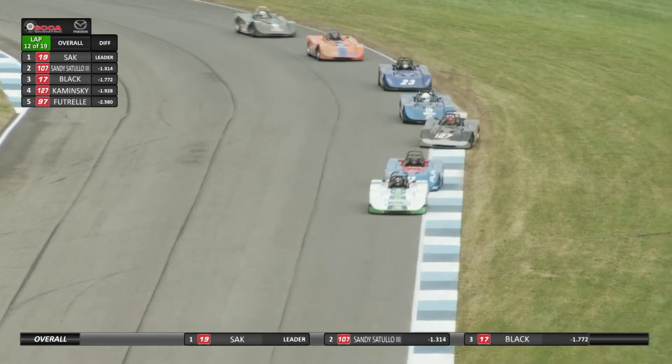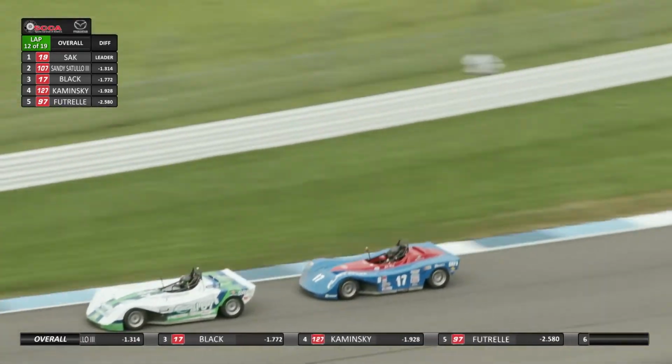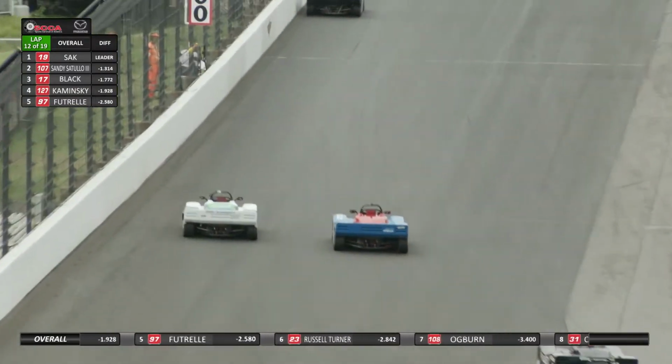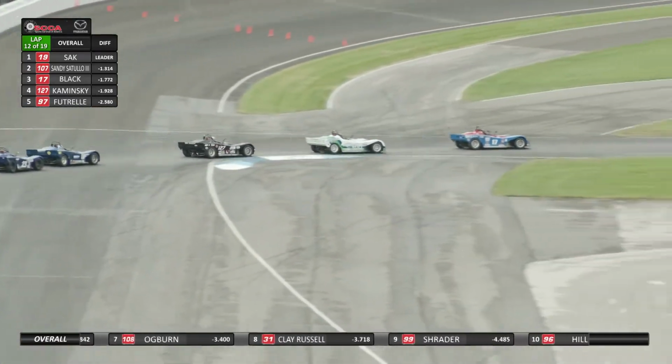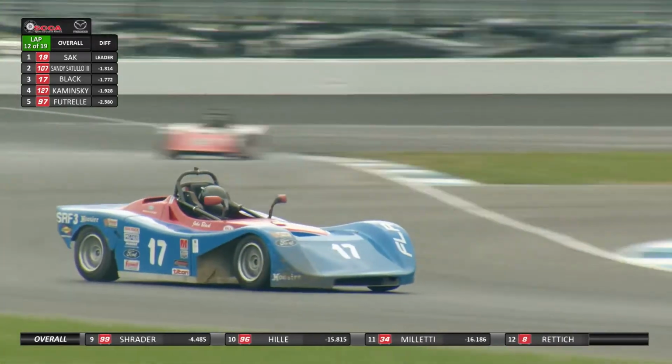Oh, Sattullo really got crossed up going through 10. Kaminsky too, but as he went in, it got sideways on him, and that may give John that little bit of a move he wants to get down to the inside of Sattullo and take that spot away. He does exactly that. Flows a lot of speed, and now we'll see what he has.